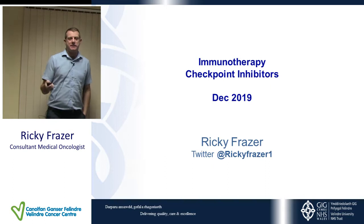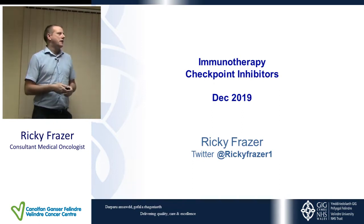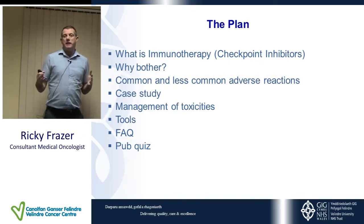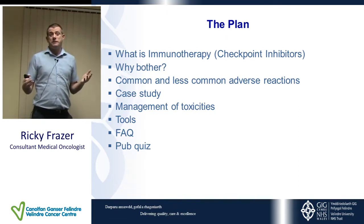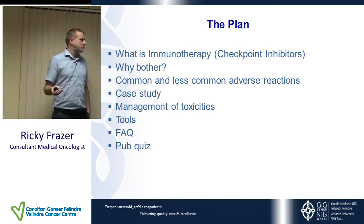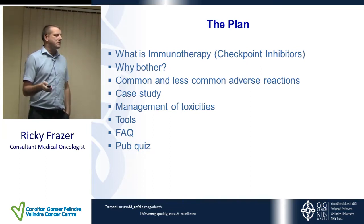I'm a medical oncology consultant at Velindre, and today we're going to talk a little bit about immunotherapy, and in particular checkpoint inhibitors, which many of you will know has, I guess, changed the landscape of oncology management. So I'm going to talk a little bit about what immunotherapy is, a bit of an overview, what checkpoint inhibitors are, talk about why I think it's important for us to know about these treatments, talk about some of the common side effects that we see, but actually some of the less common side effects as well, because we're using these drugs so often that these less common side effects we're actually seeing with relative frequency.